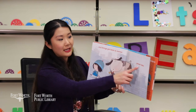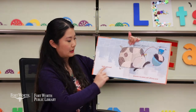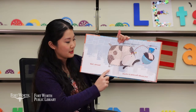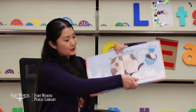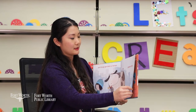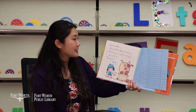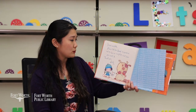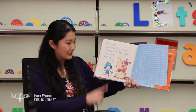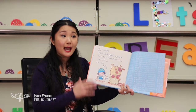Uh-oh. Let's say I needed to read this, but it's not. I have to turn it around. Well, almost. Oh no, his feet! That book. Let's see what happens. "Dear reader, please tell this book to promise not to be so naughty next time you read it. Thank you," says Bella. What a beautiful picture that Bella wrote.